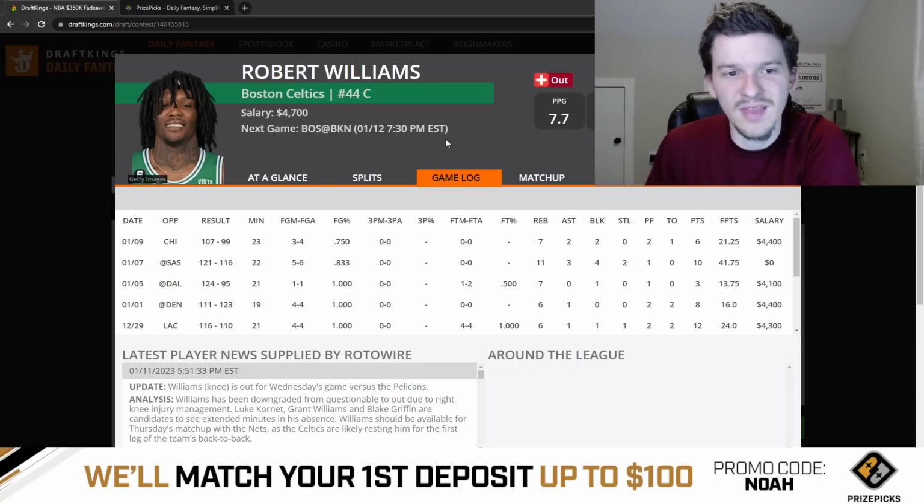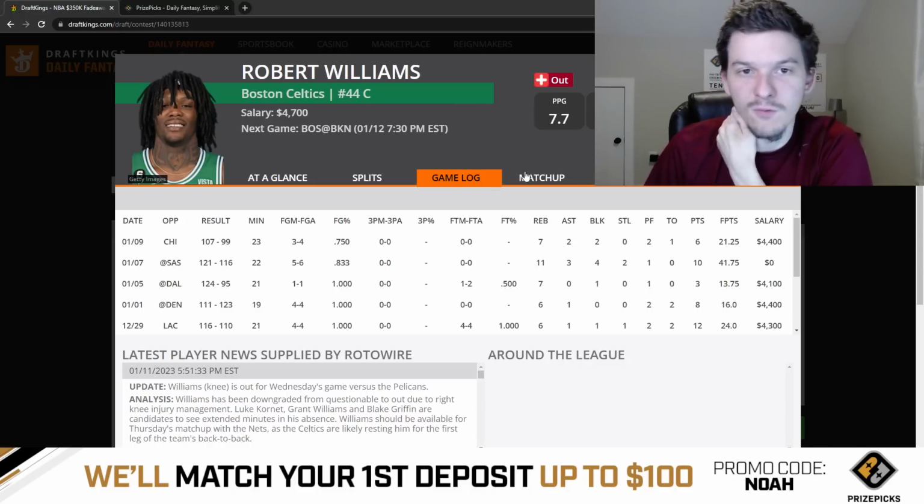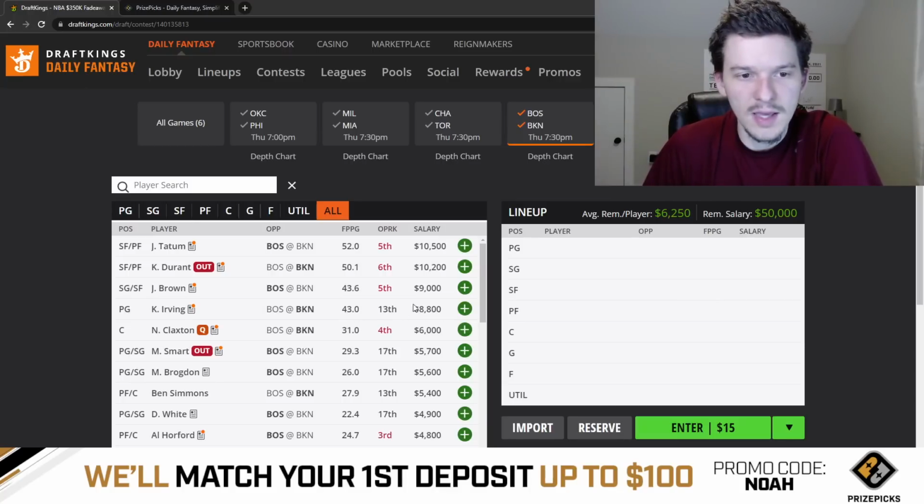His minutes have not been that great this season. He did start last game, but he only played 23 minutes. But I think if Al Horford were to get ruled out on the back-to-back, that would definitely benefit Robert Williams. I think Robert Williams would have a path to 24, 25 minutes. So at 4,700, if Horford sits and Williams plays, I do like Williams as a value play.